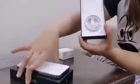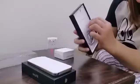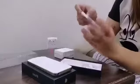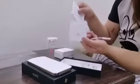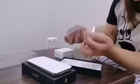Yung inclusion niya pala, pagtitingnan ko. Yung inclusion niya sa kahon, syempre, yung phone, meron siyang cable for the charger, and manual. Of course, the manual and pin. It has a pin, manual, and sticker. iPhone sticker.